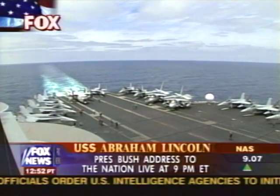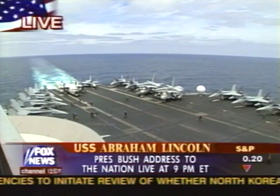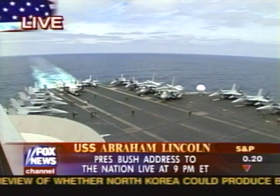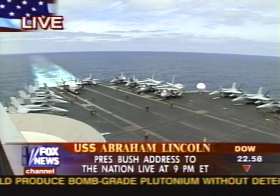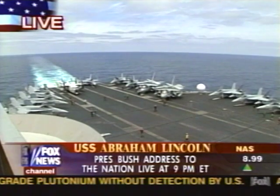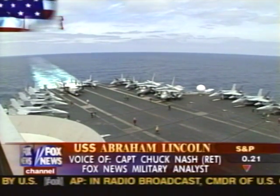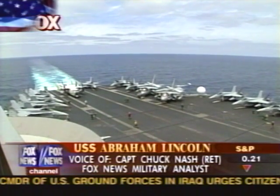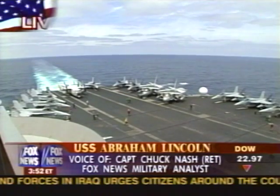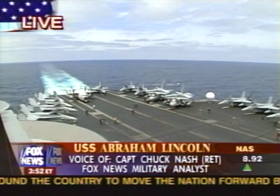Don't forget, Captain Nash is with us again. Captain, you always rode the elevators, though, right? Yeah, not hardly. What they've got, Shep, is aircraft elevators to bring the airplanes from the flight deck, which we're looking at now, down to the hangar bay, which is where John Scott is, and vice versa. We do a lot of the maintenance down there. The other thing is they have weapons elevators, which take the bombs and the missiles from the weapons magazines, which are deep in the ship, and bring them up to the flight deck so they can be loaded on the aircraft.